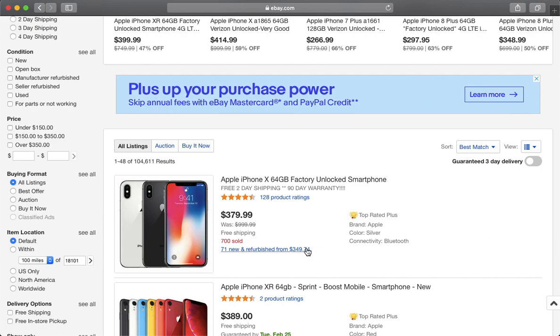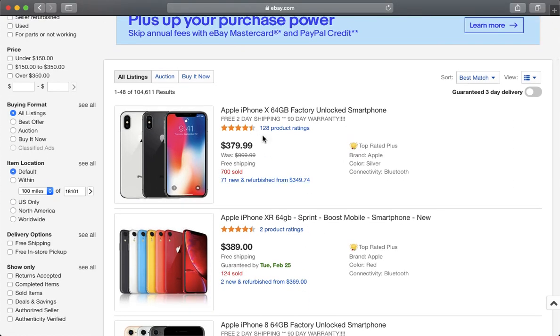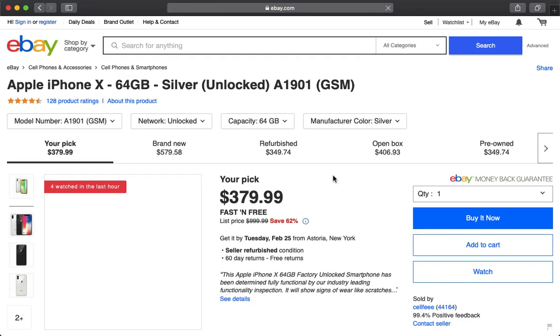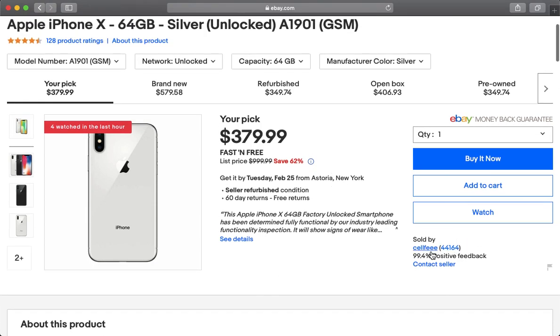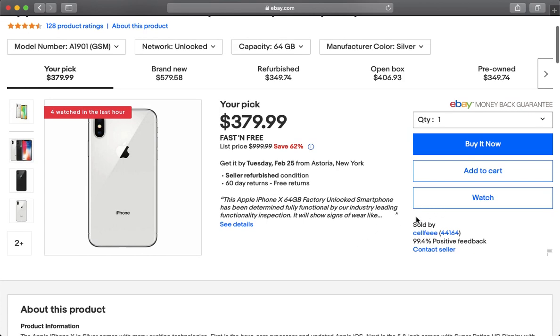So the first thing you want to do, tip number one, is checking out the seller's profile. As you can see, this iPhone X is a pretty good deal. So if you click on here, we want to look on the right hand side at the seller's profile. What I mean by that is first look at their rating. Their feedback rating here is a 99.4, which is really good for a seller. And as you can see, he or she, or the company, has sold over 44 units of review that they got for all the selling that they did. So this is a good seller.